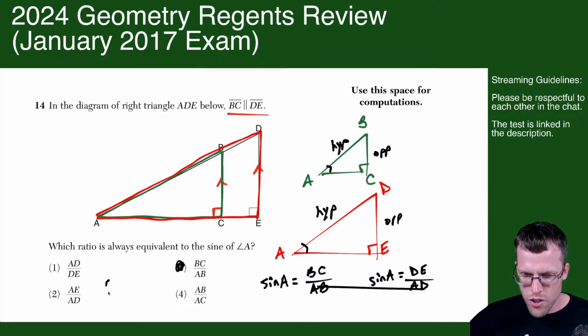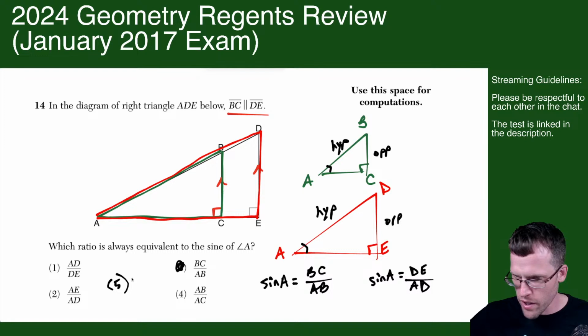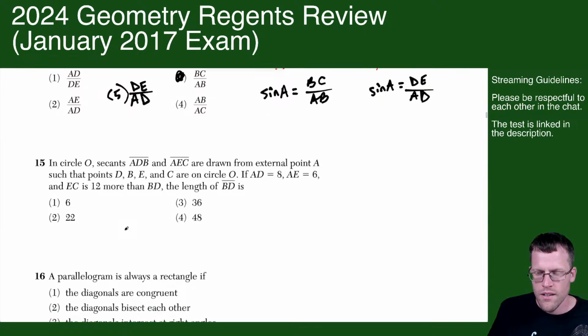All right, so let's say I made like a choice 5. I don't know what just happened. Let's try that again. So DE over AD, like choice 5, if there were 2 right answers, could say this and still be correct. Right? All right. So let's just see. Okay. So moving on.